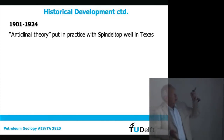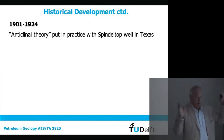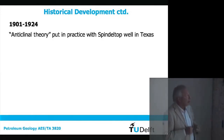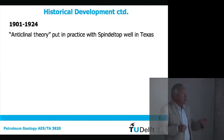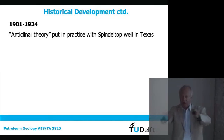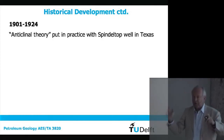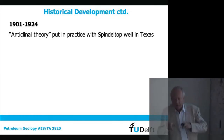All right. In 1900, somebody very smart, and he was a geologist, believe it or not, put the anticlinal theory into practice. He said, there is a geological structure in an area called Spindletop in Texas, I know it, and there must be oil in it. And so they drilled for it with relatively modern technology for that time.